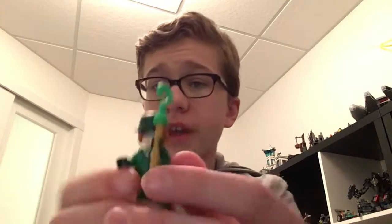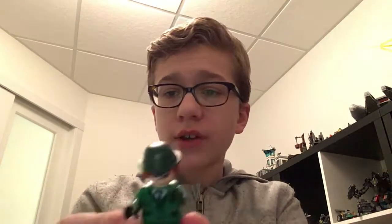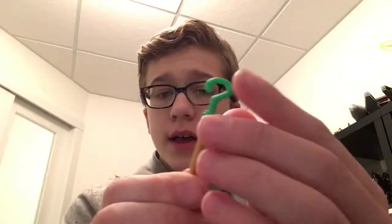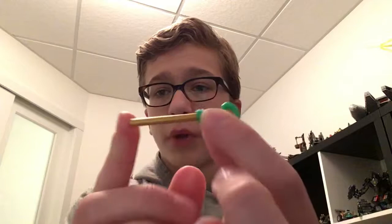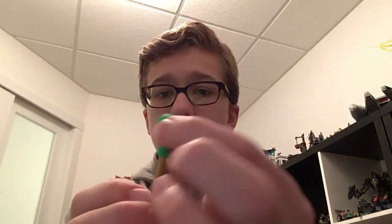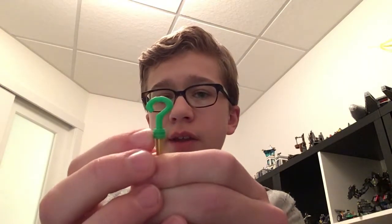We'll do the Riddler next. So the Riddler has gotten a full redesign. I guess his staff just flew out of his hand. Look at that, it's just a golden bar piece, which is nice, and then it has this exclusive topper add-on to it. It's sort of rubbery, I guess you could say, but it's mostly hard plastic, and this is an exclusive mold, so that's nice.